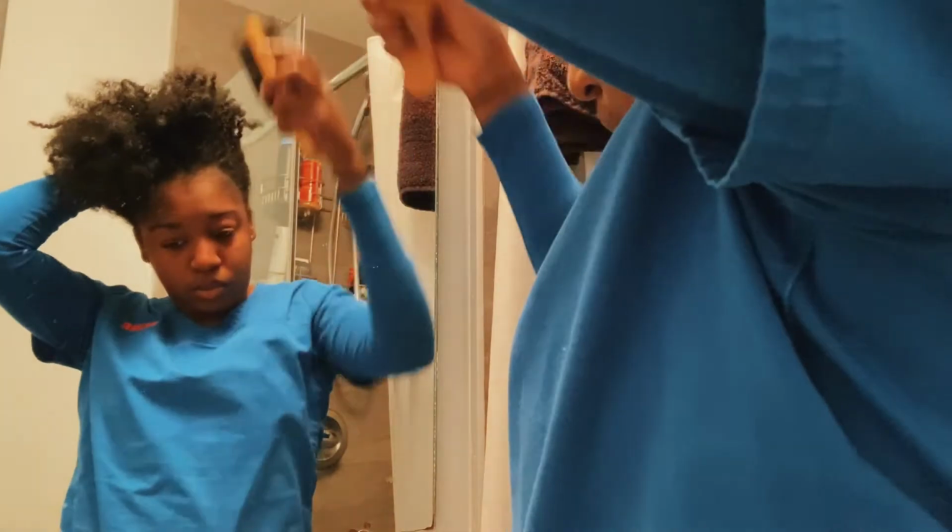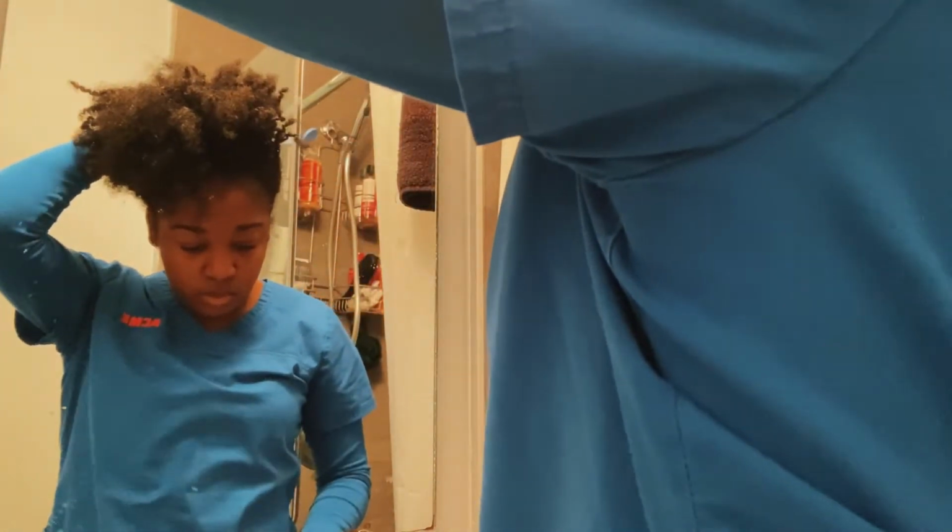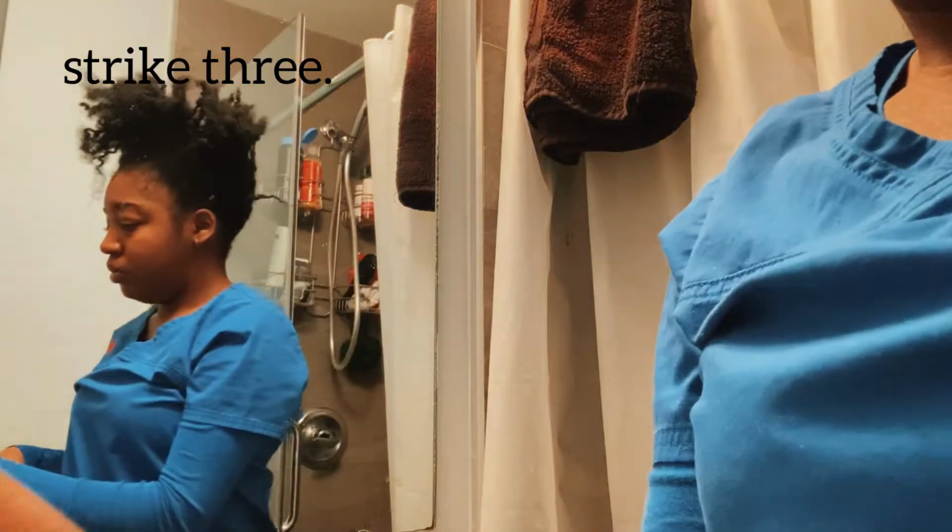Now, after plan A and plan B didn't work, I'm attempting one last style before giving up. But it was too frustrating, so I definitely had to cut the camera off at this point because I was getting annoyed.